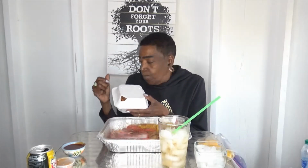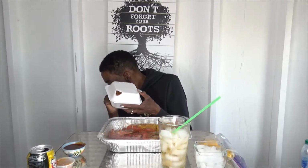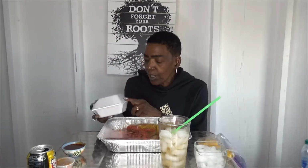So anyway, also I have some Canada Dry Bold Ginger Ale. The real ginger ale, y'all. The real one. I had to cut me up some lemons. And I wanted to try their fried crawfish little tails. So I got some of that.